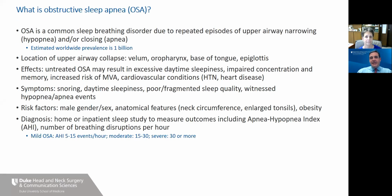And I'm here today to talk about obstructive sleep apnea, OSA. OSA is a common sleep breathing disorder, really resulting from repeated episodes of upper airway narrowing or closing during sleep. And this is a really big problem throughout the world. There's a worldwide prevalence of about 1 billion people. The upper airway collapse happens at levels like the velum, oropharynx, base of tongue, epiglottis. So these are structures well familiar to the speech pathologist.